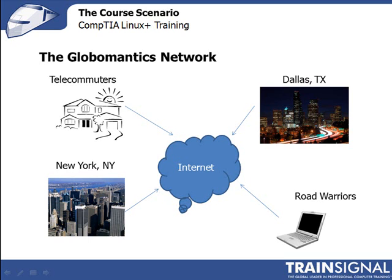Now each of the users and systems at these locations need to talk not only to each other, but also connect to the internet. So that is the Global Mantix company. So as we go through the lessons, you'll hear more about them and how this transition will affect the company.